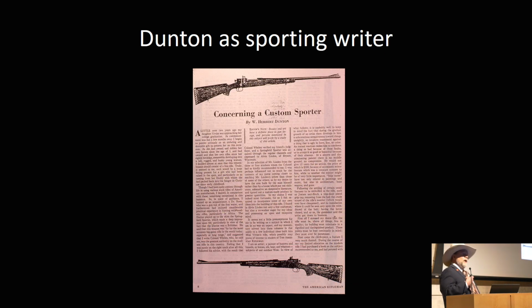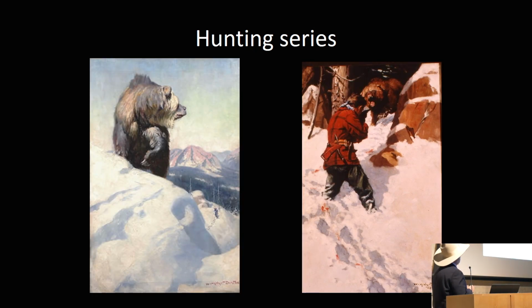He also was a rather prolific sporting writer, and he wrote about rifles, about firearms, and especially about hunting, which would circle back to his later career. We'll get to that in just a minute. So he's working in the outdoor realm as a Western illustrator, but also as a writer. He did hunting series. This is one example here.